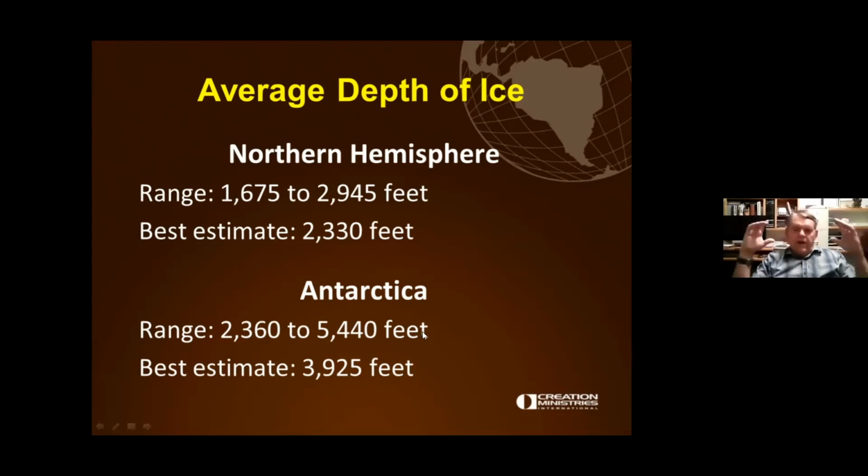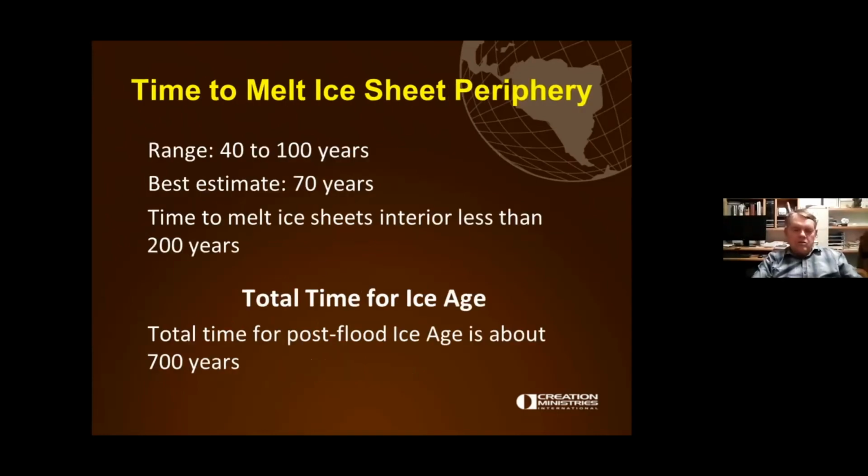And to melt it, I use the same idea, the budget equation for the melting of snow and ice. Add up the heating terms, subtract the cooling terms, and you get a change in temperature with time. But once you reach 32 degrees, then you can start melting the ice. And of course, in that equation, the main variable is the albedo, the reflectivity, which can range tremendously over a snow and ice cover. That produced most of my range at the periphery of the ice sheet. I got a best estimate of 70 years to melt it if it averaged 2,300 feet, which it didn't.